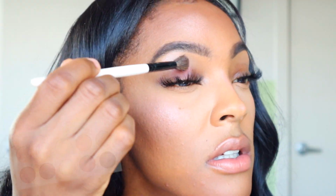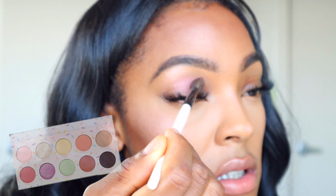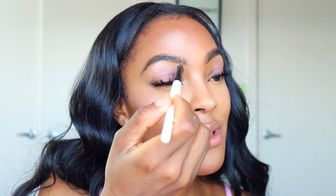That's pretty much it as far as the gloss and the highlighter goes, which is a surprise highlighter because I didn't know this was a highlighter. But I do want to do something to my eyes, my eyelids. So this is kind of difficult when you have lashes on, but I'm just doing me. We'll improvise. Y'all already know I don't know what to do with my eyes. I just be throwing stuff on there. Let's go with Candyland. Let's see what it does.